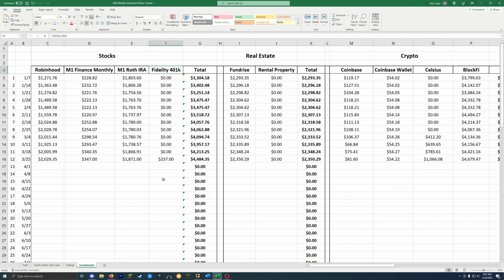And then the last one is my Fidelity portfolio. That one just started. I actually have a new job now, and they do a 5% match. That's the only reason I have it, just to collect that match. It's a 401k, so it'll be taxed at a later time. So far, $237 for the first transfer in there, and half of that was free because I'm just doing the 5%. So overall, stocks is at about $4,000 without margin.